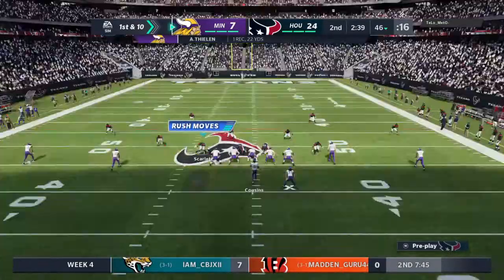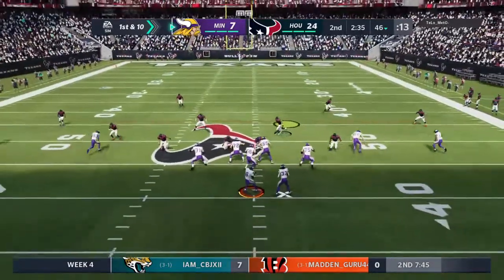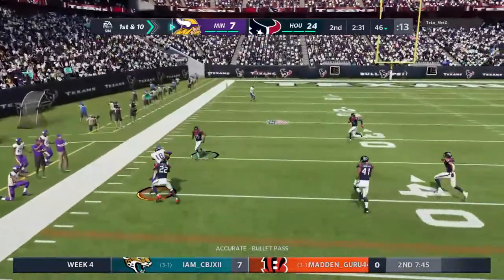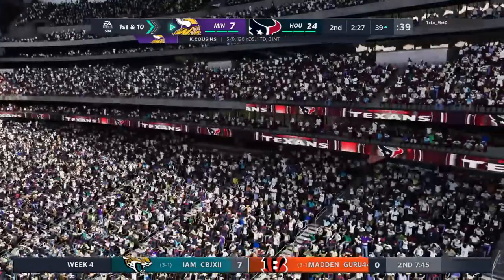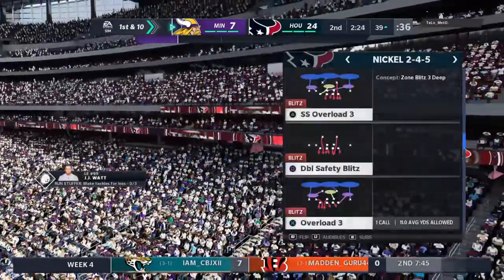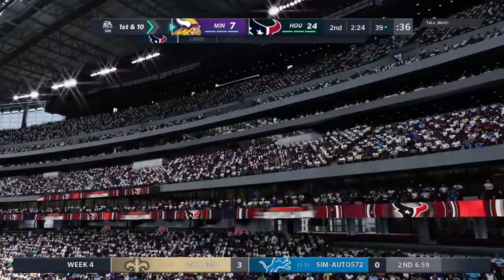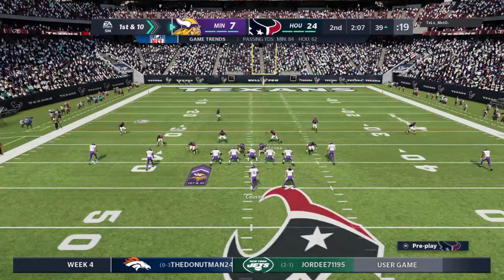A big hitter to start the drive has him up near midfield here for 1st and 10. From the shotgun, it's Cousins. And this is caught. A spectacular one-handed grab there. And they'll get him down as he's inside the 40. They get 14 there. 1st down, Vikings. Back-to-back good plays have them on the move on 1st down.